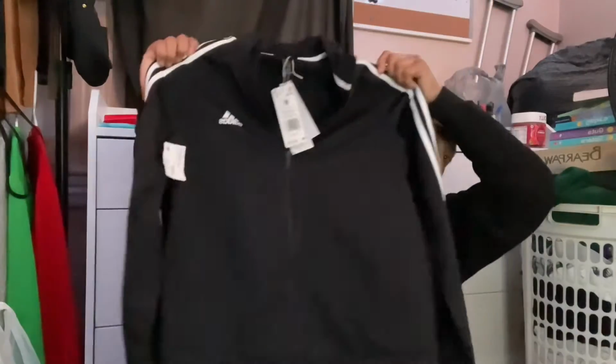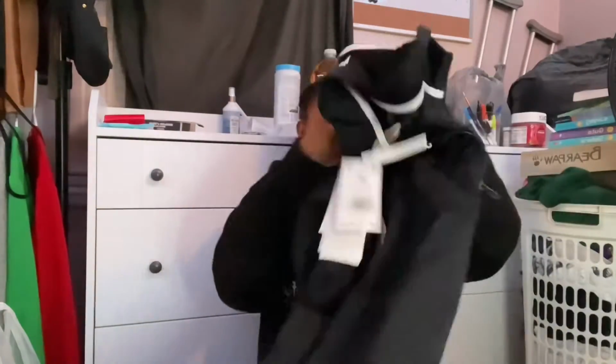This just plain black Adidas zip up, because I don't have one. And it's a good jacket to throw on. That's black. Can't go wrong with black.